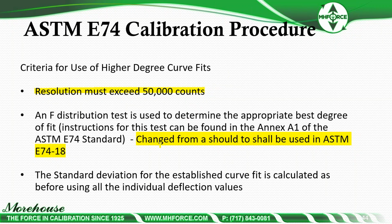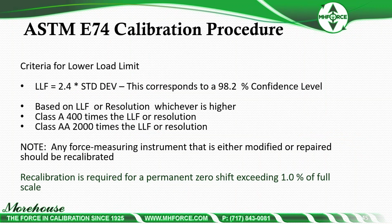And this is a change. It's from a "should" to a "shall" be used in the ASTM E74-18. It used to say "should be used," and now, if you look at the new verbiage, it says "shall." So you shall use an F distribution test. And then the standard deviation for the established curve fit is calculated as before, using all the individual deflection values, which we will go over.